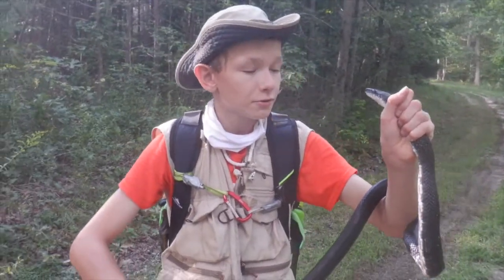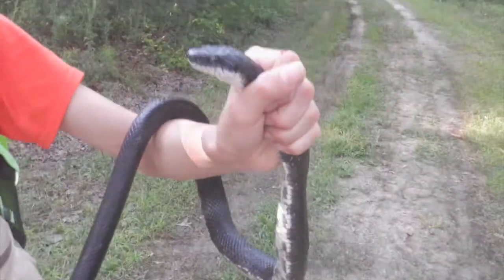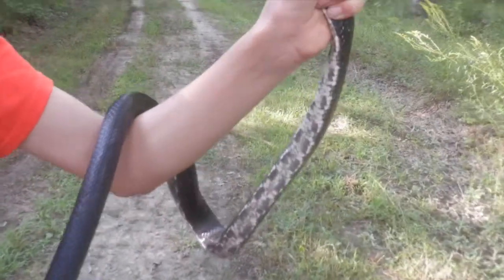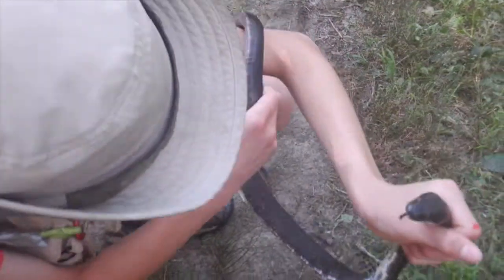Hey guys, Dorian Tarot here, and I got myself a beautiful eastern rat snake. And this is actually the biggest rat snake I have ever caught in my life. Just check out this snake. Tell us about rat snakes.